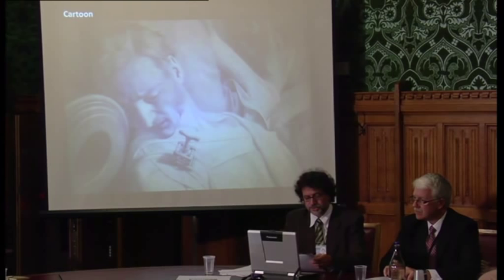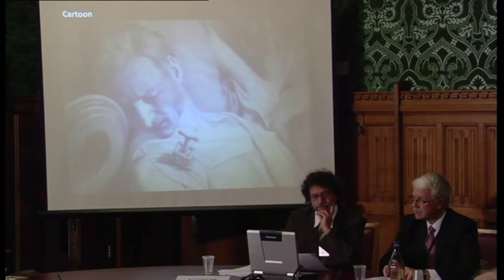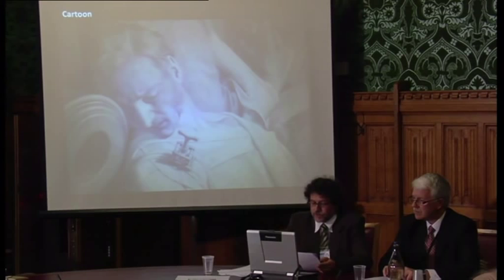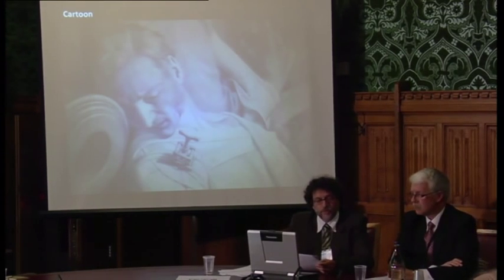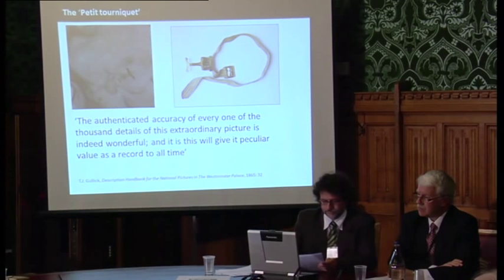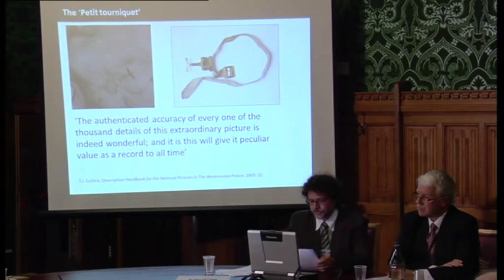In 1718, French surgeon Jean-Louis Petit developed a screw device, or tourniquet, for occluding blood flow in surgical sites. In the cartoon we see here, a soldier with a tourniquet positioned on his shoulder, where it could not work. This technical mistake was spotted and corrected for the final painting. However, if we look at the finished painting, here using infrared reflectography to show the underdrawing. Interestingly, the tourniquet, as depicted in the painting, is correctly positioned. This is just one of thousands of details in the paintings.